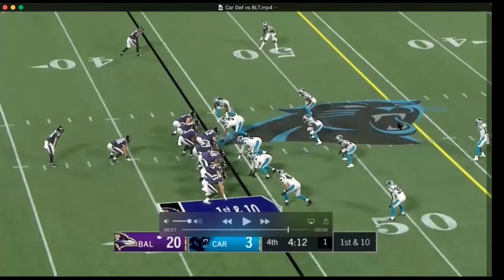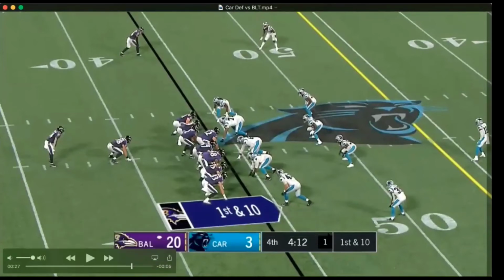Here, this is just a play I'd like to throw in. Just take a look at the clock. There's 4 minutes left. Not a whole lot to play for here. They're under center. They're obviously just running the ball out, heavy set. The safeties drop down in the box here.